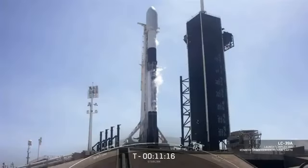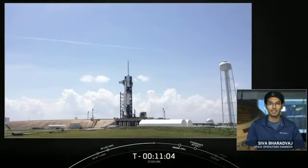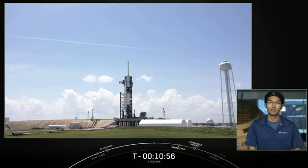Good afternoon. It's Tuesday, May 4th, and on your screen is a live view of Falcon 9 as it awaits its 3:01 p.m. Eastern Time launch from Pad 39A at the Kennedy Space Center. My name is Shiva Bharadwaj. I'm a space operations engineer, and I'm joining you from our headquarters in Hawthorne, California. And what you're watching is a live webcast for our 10th Starlink mission of 2021 and our 26th Starlink mission overall.